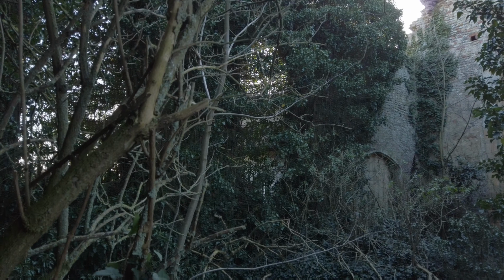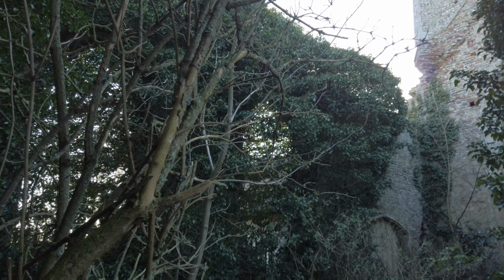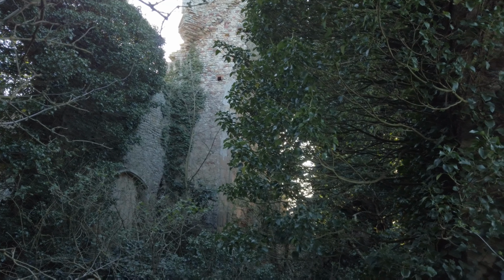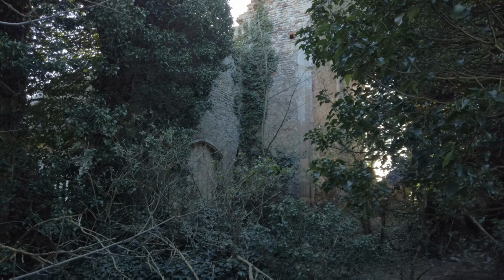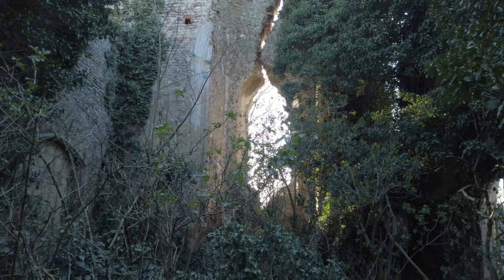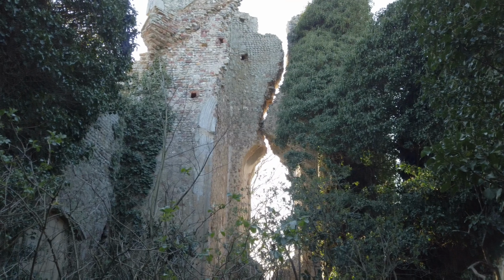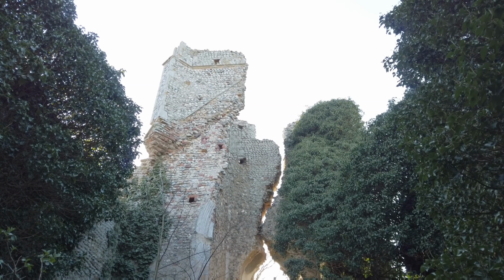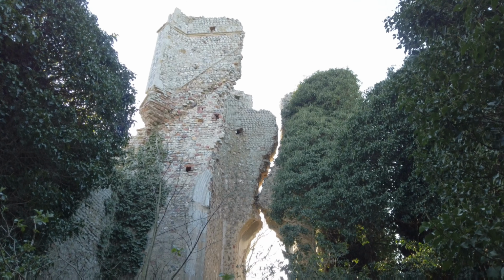So here I am in the ruined nave of this church, and considering this place has been ruinous for about 250 years I believe, it's still quite a lot to see really. I'm going to take you for a little walk around to give you a glimpse at the impressive tower. I believe it was falling masonry that fell off this tower onto the roof of the nave that actually caused it to collapse, as you can see.